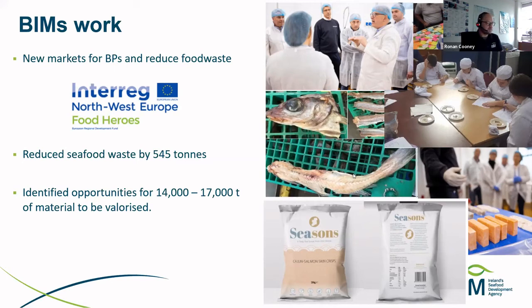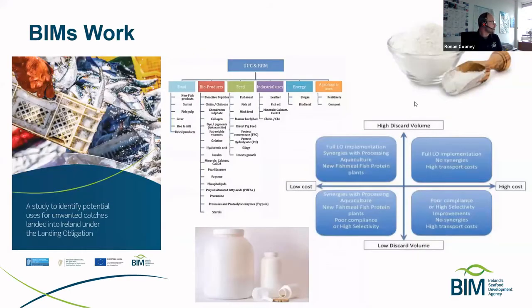Overall, quite a successful and interesting project. Another project that BIM was active in was to identify potential uses for unwanted catches. And again, it brought it back to that food, feed, energy, fertilizer approach that I mentioned earlier on.